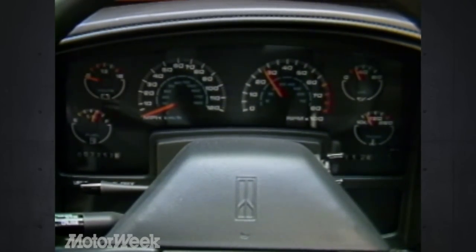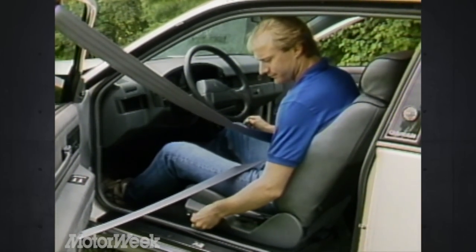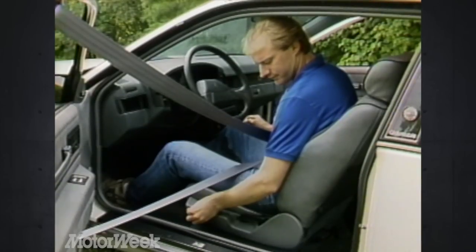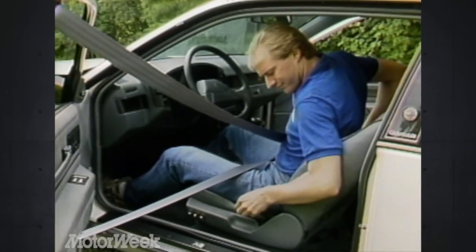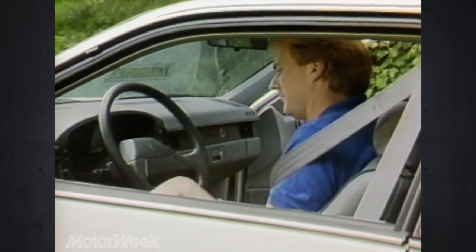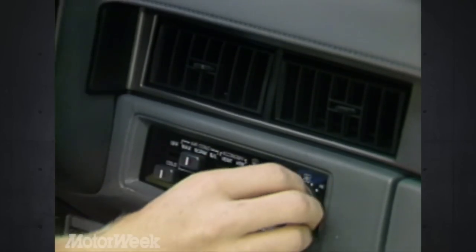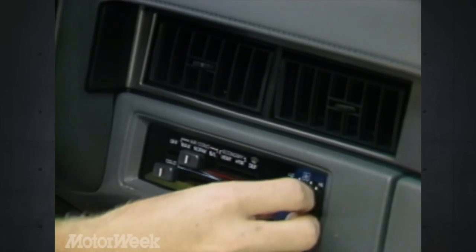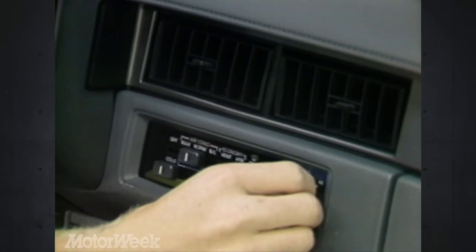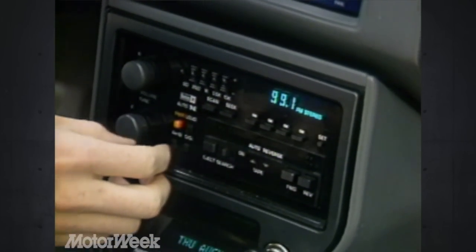The gauges are large and easy to read both day and night. The front bucket seats are comfortable and offer good lower back support. And happily, Olds has added enough side bolstering to keep you in place during hard cornering. That's often missing in upgunned American cars. We highly recommend the optional power seat for best driving position, and passive seat belts are standard. Also standard is air conditioning, and it has simple, easy-to-use controls. The cassette stereo also works well, although some complained it was too low in the dash for easy access.